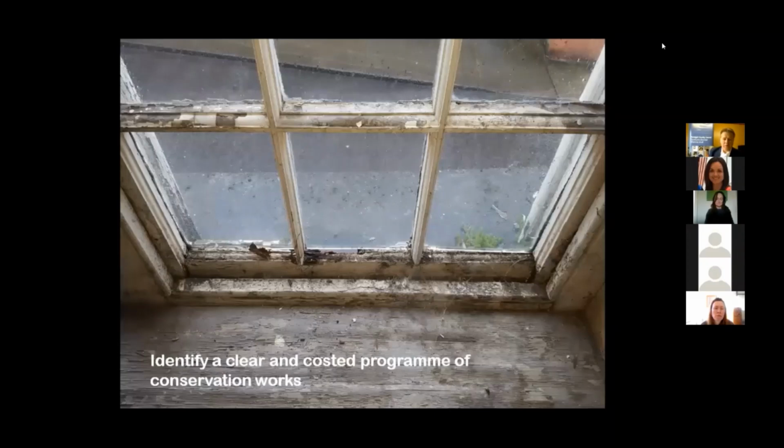It was also very important to identify a clear and costed programme of conservation works. And our conservation architect, based on the conservation report that we had for Ramelton, put together a programme of works based on priorities that we identified in Donegal County Council in consultation with the Ramelton Georgian Society and the property owners involved.